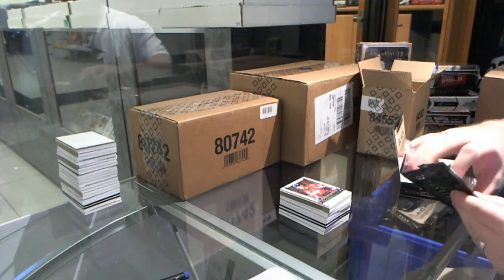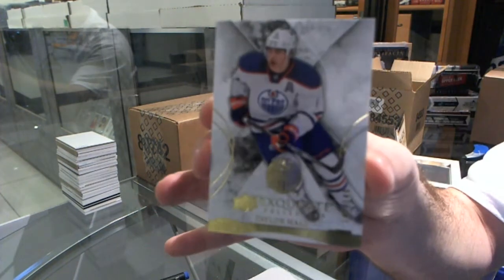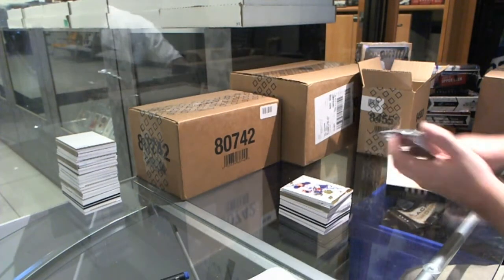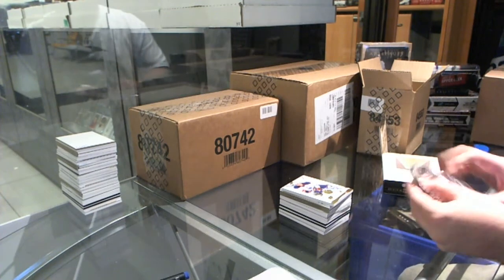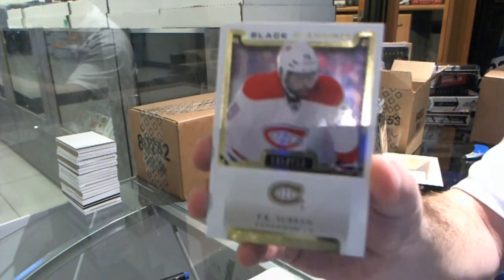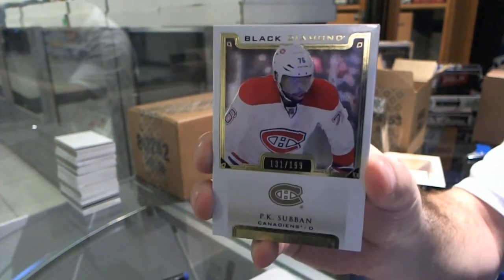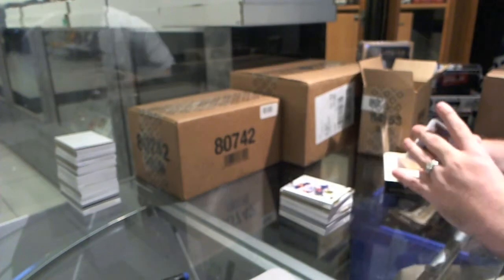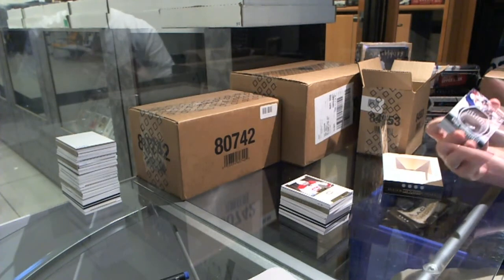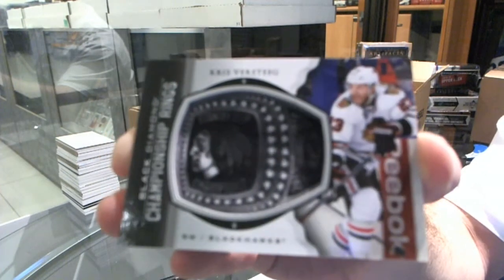Oh, I saw the Oilers logo. Number 149, Taylor Hall. We've got number 199 for the Montreal Canadiens, P.K. Subban. P.K. Subban. We've got, oh, that looks nasty, whatever's next. Championship rings for the Chicago Blackhawks, Chris Versteeg.